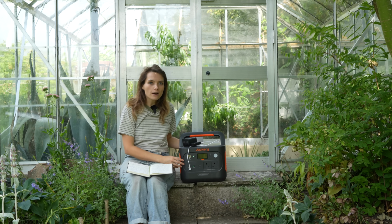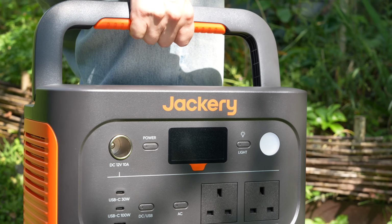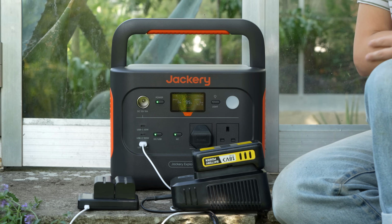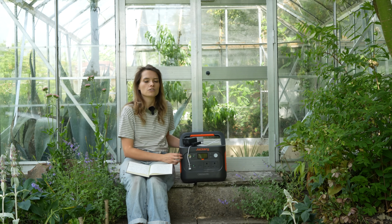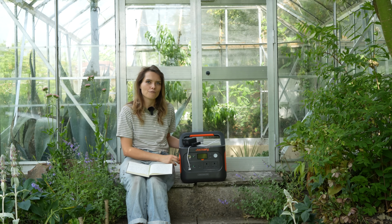In terms of outputs, we've got 2 AC outputs, 2 USB-Cs and 1 USB-A, so you can charge a variety of different things on here at the same time. For us this will be things like camera gear, our microphones and potentially our phones at the same time, and I'll be able to use this to charge my gardening tools, which is going to be really handy if I'm working at the top of the garden and I don't have access to power.